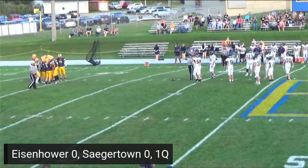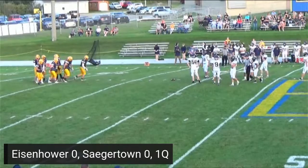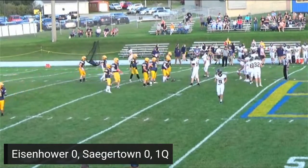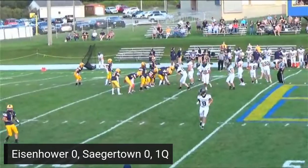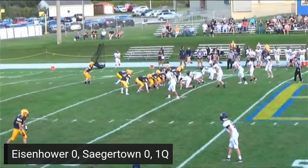Yeah, and again, this was something that we saw from Eisenhower a week ago, or what the Knights were able to do a week ago. They moved the ball at times, but it's can they finish? Can they keep from turning the ball over? Can they finish and get it into the end zone here? 1st and 10 at their own 38.